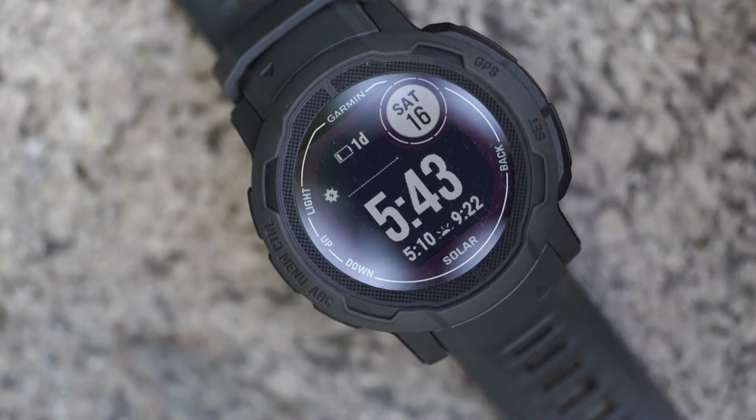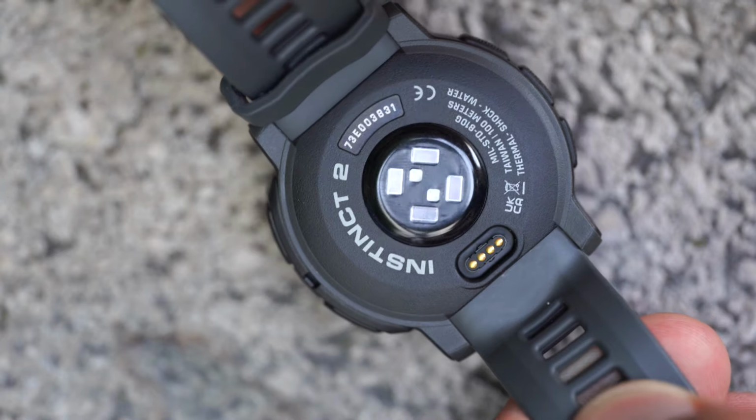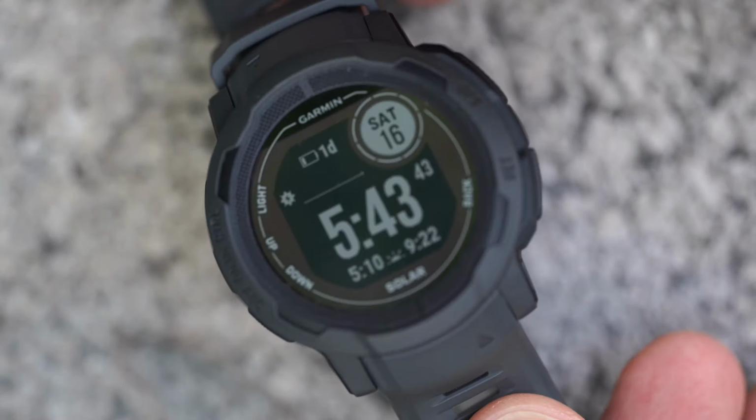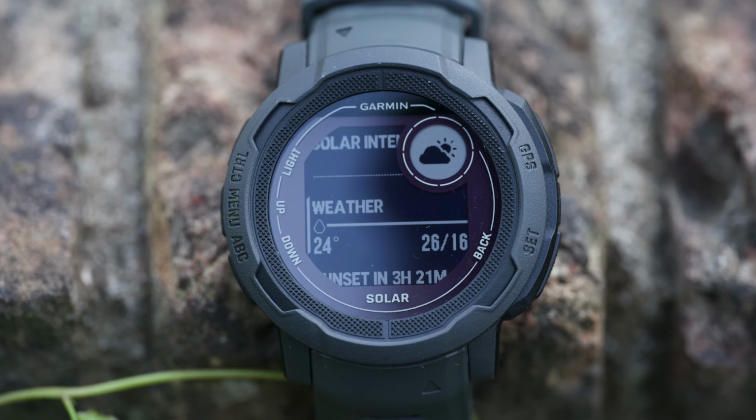And again, it's similar to how the Instinct Solar was. Garmin advertises this watch as a watch that can go indefinitely on solar power, essentially, which in practice doesn't work that way unless you spend most of your days outdoors wearing the watch. The watch is also supposed to be in battery saver mode. If the watch is in battery saver mode and you spend at least a few hours outdoors with full blast sun or at least a lot of sunshine, then you can use the watch indefinitely on just solar. And again, it doesn't really happen in real life.